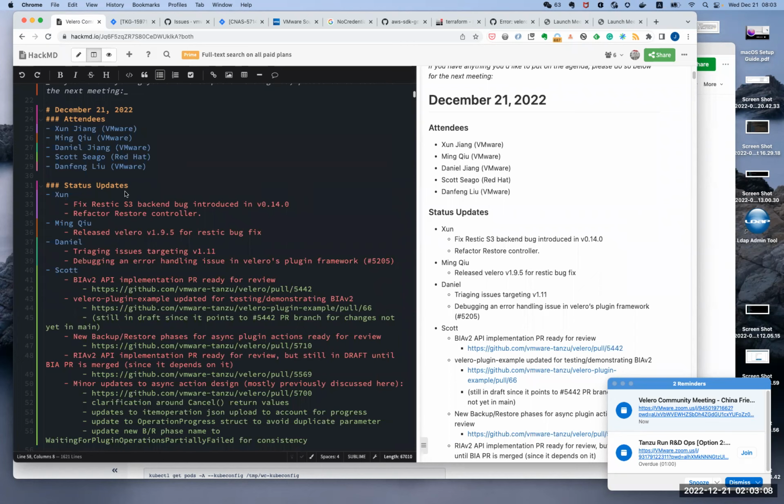Sorry, the RESTIC bug, is that fixed in 1.9.5? Yes. Okay. So there is also a design ready for review, right? I think the design is already approved and it's ready to be implemented.